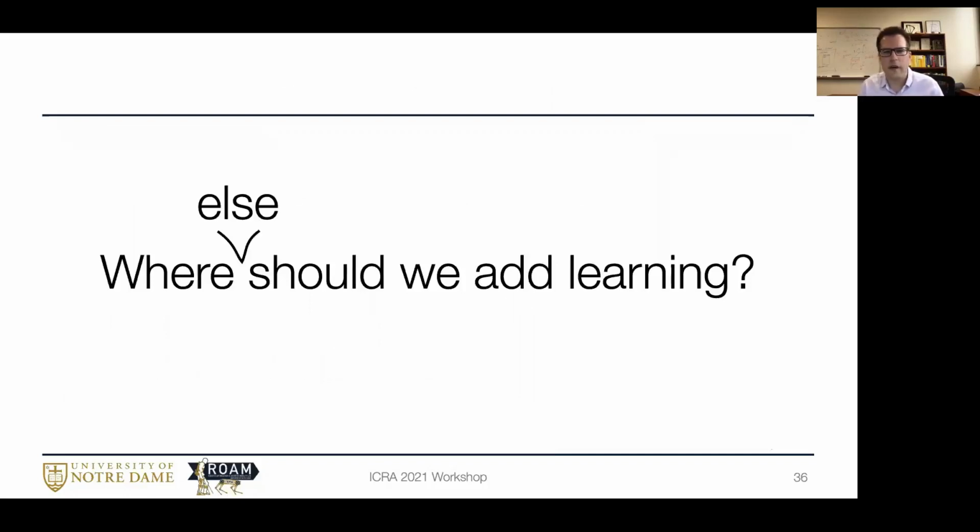So, where should we add learning? Maybe I'll revise this: where else should we add learning? In my mind, one of the areas that I have lots of trouble thinking about is the cost functions we're working with. If I take a picture of the environment, how do I map from world to cost function? And so in my mind, learning really is going to be entirely critical for helping us to manage the infinite complexity of the visual information that we're bringing in.